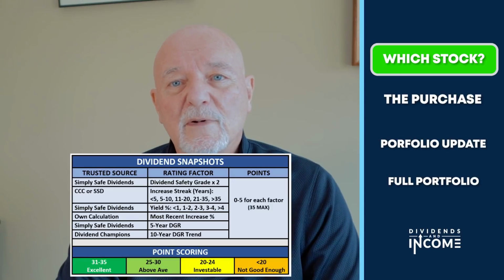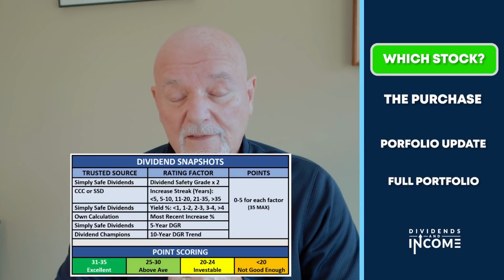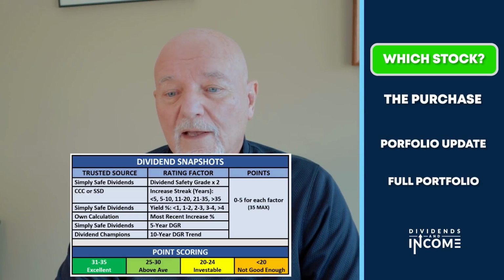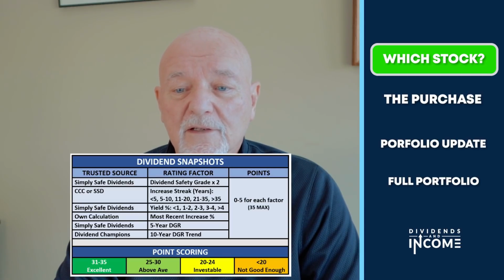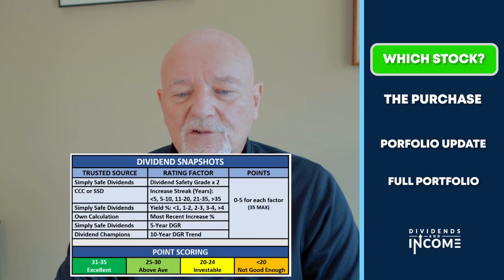A couple things to say about that. Number one, that was also one of the factors in the quality snapshot, so you see how much importance I attach to dividend safety. And number two, in this dividend snapshot system, I've decided to double weight that score. So each of the factors is worth 0 to 5 points. In the case of the dividend safety grade from Simply Safe Dividends, it's 0 to 10 points. I double it. And again, at the bottom of the slide, I show how I then interpret the scores.